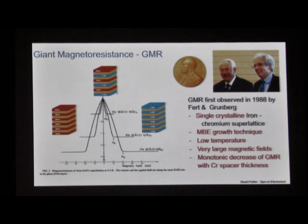They also found that they saw this phenomenon only for one thickness of chromium. When you increased the chromium thickness, the phenomenon decayed, but monotonically. So this was an interesting discovery of physics, but it wasn't clear that this could be useful from a technology point of view.